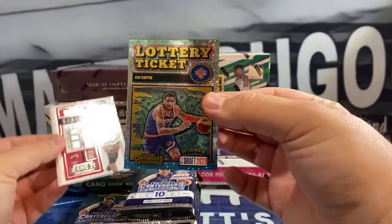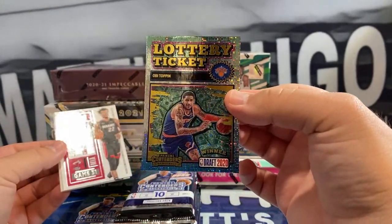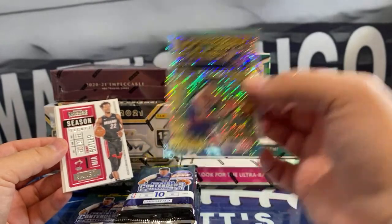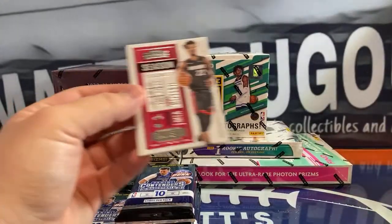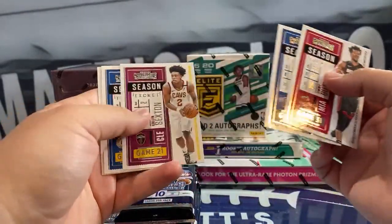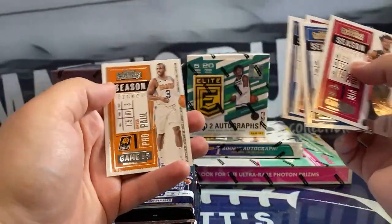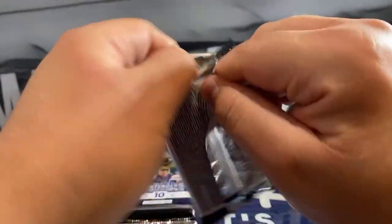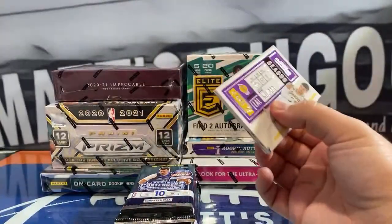hoop again next year. We got Obi Toppin lottery ticket. Nice. New York. Yeah, a couple of the New York guys quickly. Jimmy Butler, Eric Bledsoe, Collin Sexton, Sabonis, and Chris Paul. Base. Yeah, lots of young Pistons rookies as well.